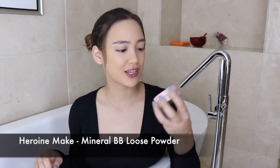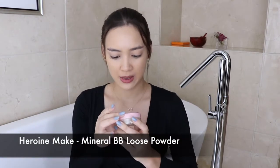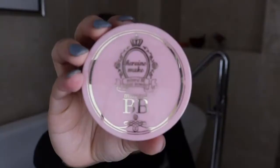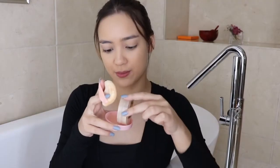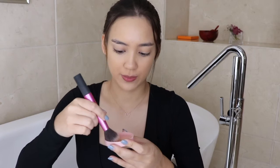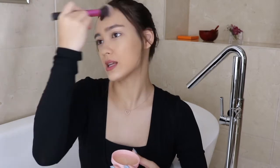Now to set my foundation, I'm using the Heroine Make Mineral BB Loose Powder. This is in the shade 02. Look at how nice the packaging is. It's so princessy. I'm just gonna empty a bit of the product onto the cap. I'll not be using the puff because I do not want to look too powdery. I'm just gonna take a powder brush and lightly sweep it over my forehead, nose, under the eyes, and a bit on the chin to set all the foundation.